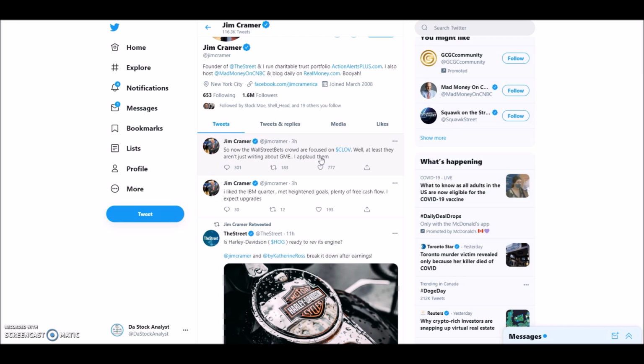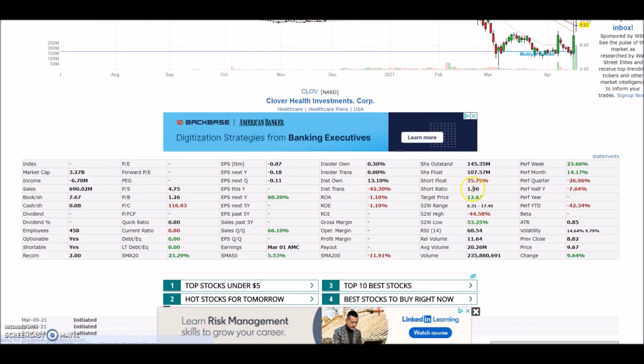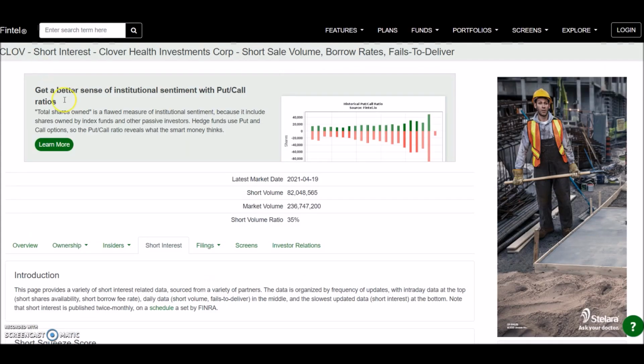Like we know about GME, we know about AMC. So let's look at the short interest first of all. If I go to FinViz, they report a short float of 35.79%. Okay, this is from FinViz. If I go to fintel.io, it talks about 35%.